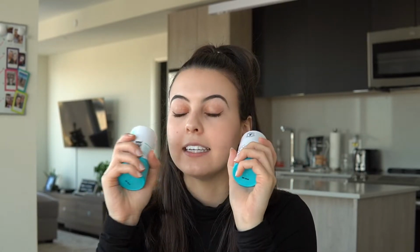They both smell absolutely amazing, and they work. And being a natural deodorant girl, I need a deodorant that works. When I'm working out, when I'm going through a long day, when I'm traveling, I want a deodorant that works. And these ones work so well.